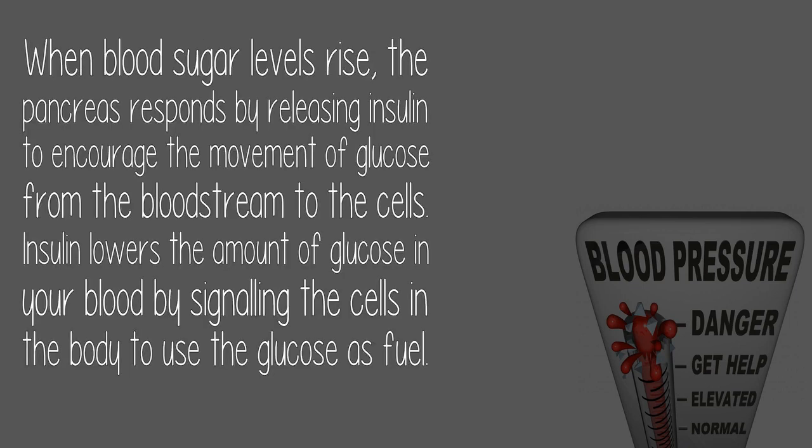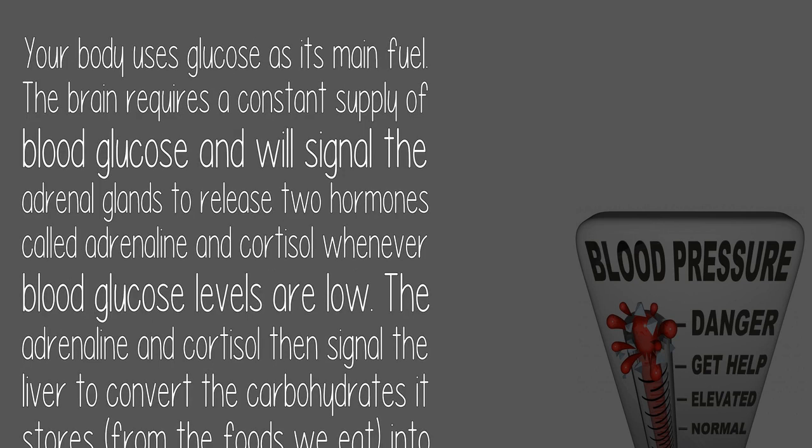When blood sugar levels rise, the pancreas responds by releasing insulin to encourage the movement of glucose from the bloodstream to the cells. Insulin lowers the amount of glucose in your blood by signaling the cells in the body to use the glucose as fuel. Your body uses glucose as its main fuel. The brain requires a constant supply of blood glucose and will signal the adrenal glands to release two hormones called adrenaline and cortisol whenever blood glucose levels are low. The adrenaline and cortisol then signal the liver to convert the carbohydrates it stores, from the foods we eat, into glucose and release it into the bloodstream.